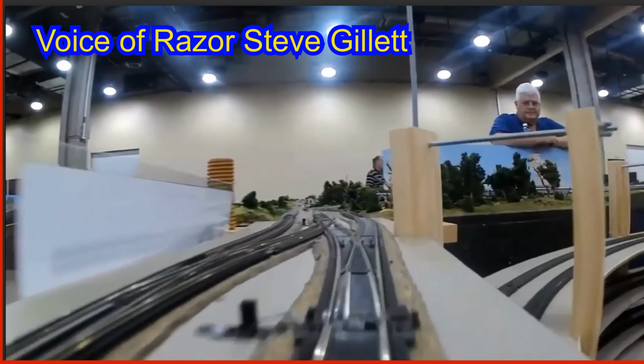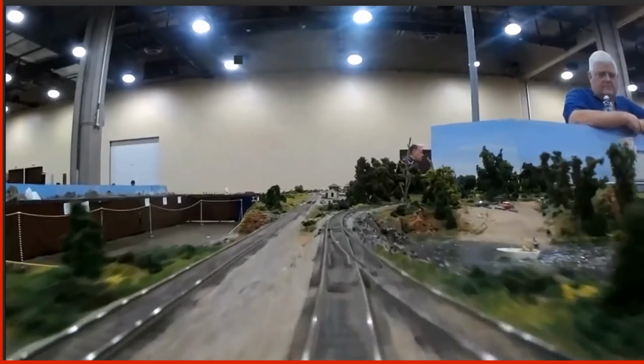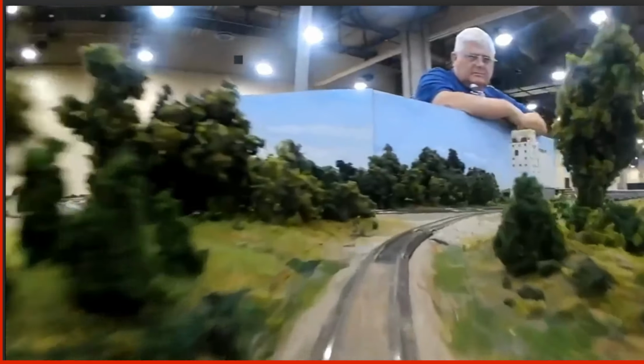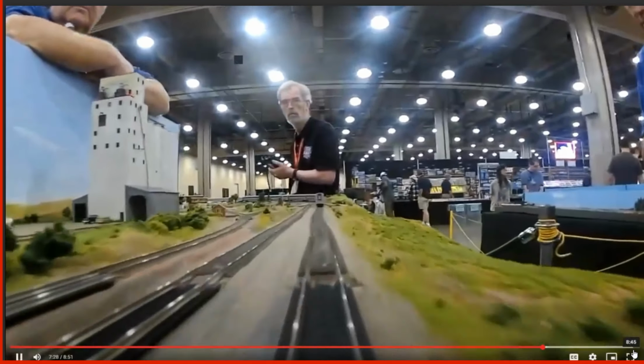Off the Helix, we'll be moving on to the Oklahoma City NTRAK modules. We'll go around about three-quarters of their layout until we get to the junction of the next club.